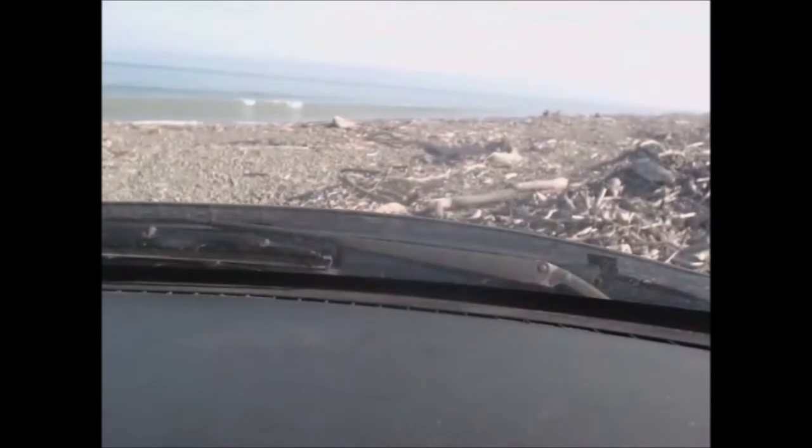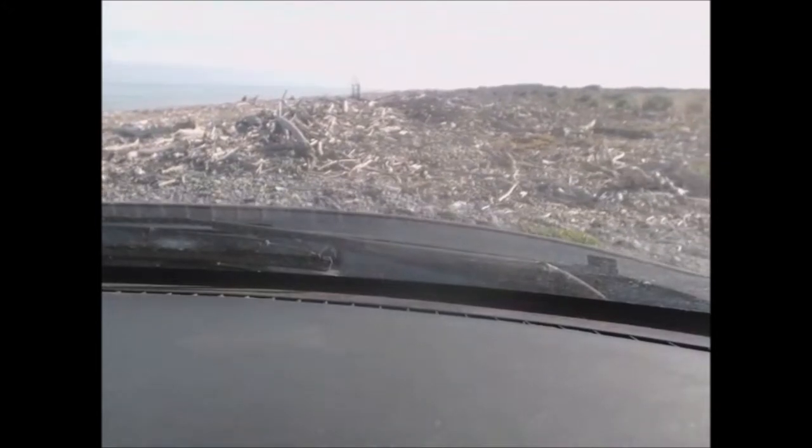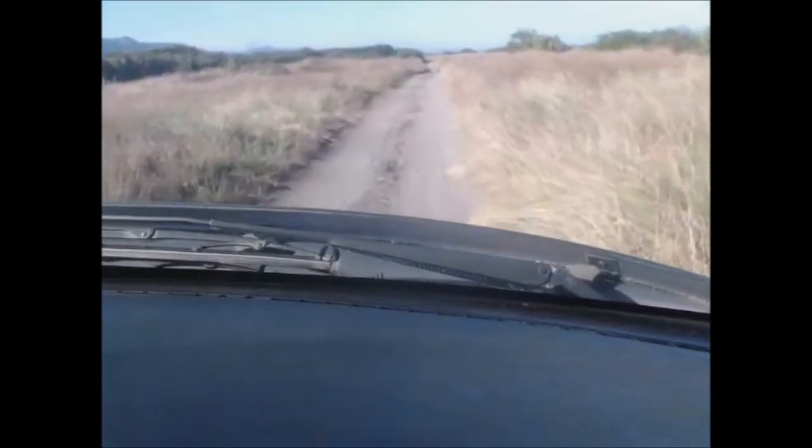Yeah, so you wouldn't... This is good access for fishermen and things like that, but I'm not going to go all down on there just for the sake of it. There is quite a lot of beach access, literally every 100 meters or so. This seems to be a popular one just here. Might just pop in.